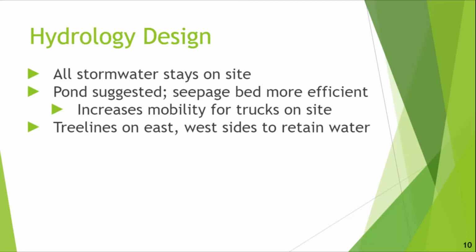In regards to the hydraulic design, it was asked that all stormwater was to stay on site. This helps keep any drainage water from flowing into the river when it is not properly filtered. A pond was suggested as a solution. The SNAPR team concluded that a seepage bed would be an improvement for a couple of reasons. This helps keep the trucks to have more mobility throughout the site, along with keeping the site aesthetically pleasing during the dry months, since the pond would dry up during the summer. The seepage bed is below ground, so you never have to see an empty pond.